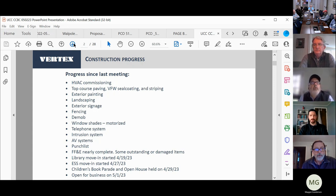AO has started to move his equipment out. He had a couple pieces over at Holy Angels, but they've cleaned up the site quite a bit. The motorized shades were installed. The telephone, intrusion and AV systems have been installed. Punch list has been ongoing by Hutter and the subcontractors.